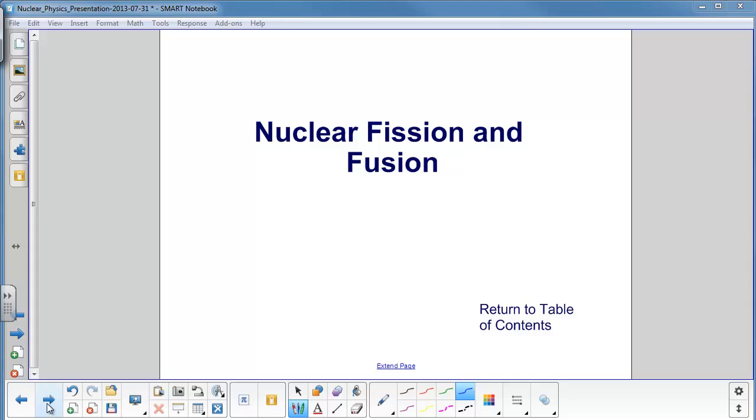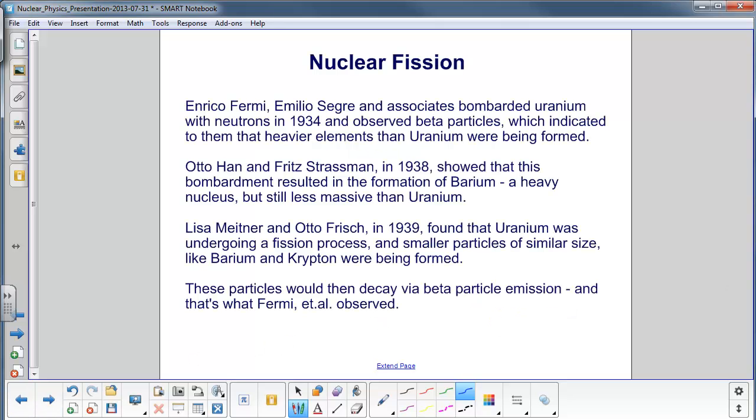Nuclear fission and nuclear fusion. Little history first. Enrico Fermi, Emilio Segre, and associates bombarded uranium with neutrons in 1934. And remember, neutrons are good because they have no charge and they can get into the nucleus. And they observed beta particles being emitted. That indicated to them that heavier elements than uranium were being formed, which were then decaying and emitting beta particles.